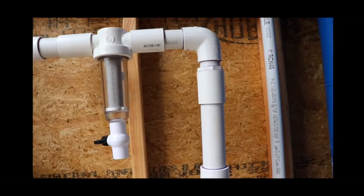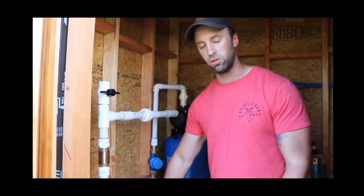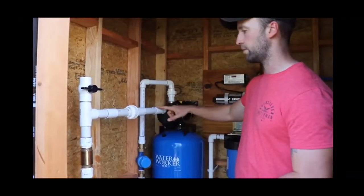This is just a reusable sediment filter. That's solely to filter out any of the larger debris before it makes it to the pump. Comes up over into the pump.